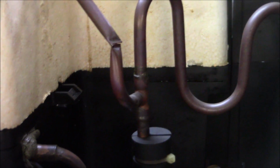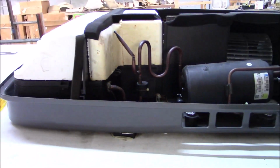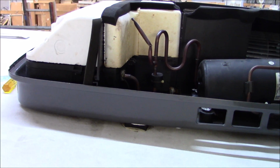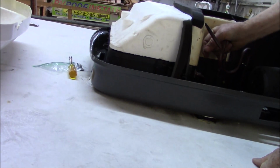Okay, so what do we do with that? Duct tape? No. Oh. JB Weld. JB Weld. We're going to put some fancy stuff on there. Yeah. He'll silver solder all that back together. So it's probably obviously got to be recharged. Oh yeah. So, no problem.